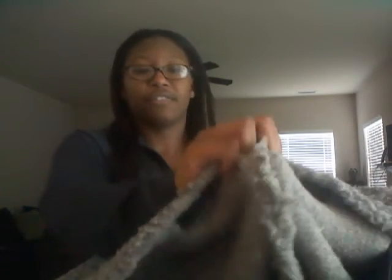Another thing I want to show you is this removable liner. This fleece-like material, all it is, it has the Velcro around it, and I'll show you. This is what the inside looks like. It's nice and fleece-like, and then this is the other side, very thick. So it's really good for the winter time, or if you live in a really cold climate.